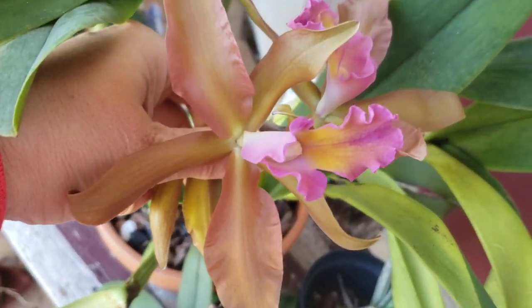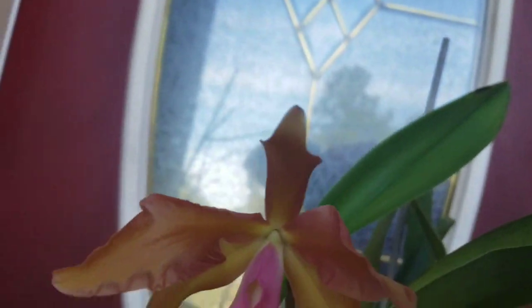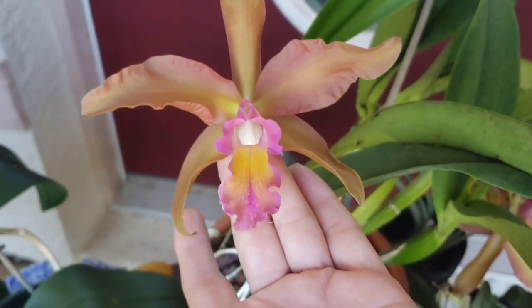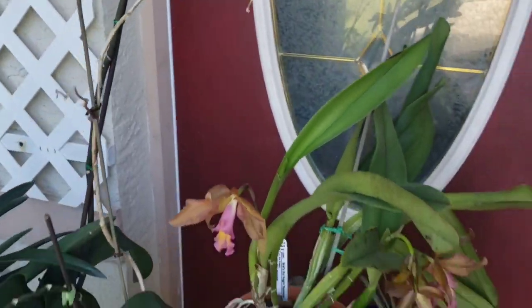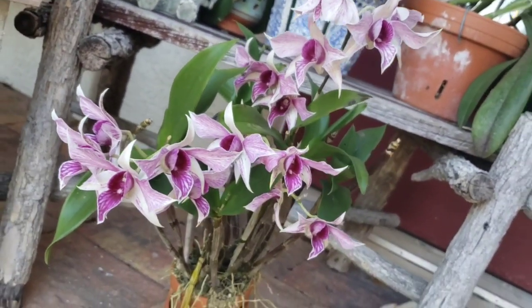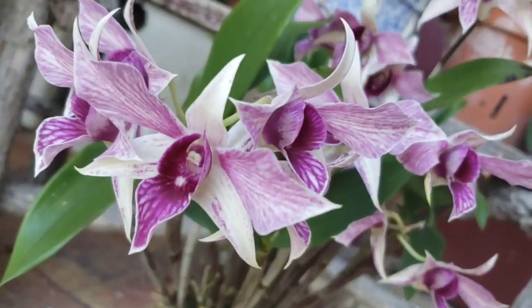I need to stake it in order for us to be able to see it better. But this one is more straight, but it's very pale color. Sometimes with time they change the color. Let's see what happens. But this dendrobium is still in full swing, doing his beautiful blooming job.